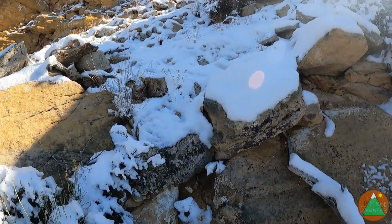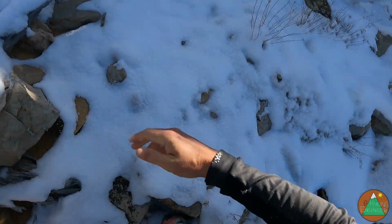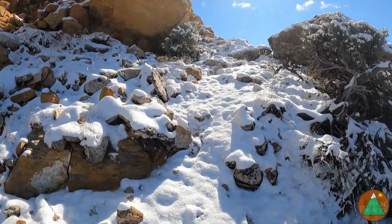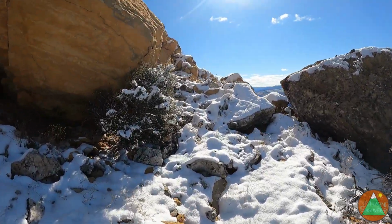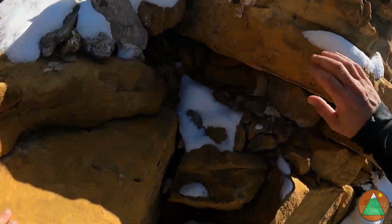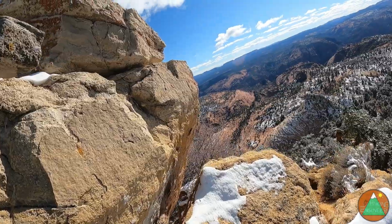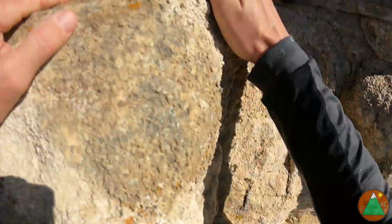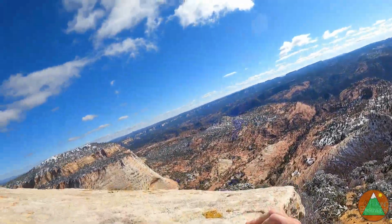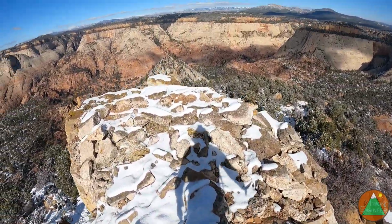Wrap around for the approach. This is hard with the snow everywhere. There's like nowhere to step. I think this is your summit. We just have a move to pull ourselves up on it. This looks familiar. Icicles all over it. Alright. That was a lot harder than it needed to be.